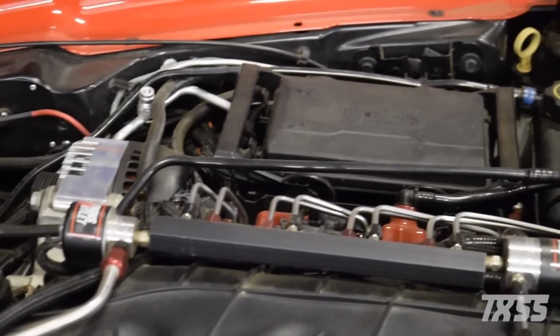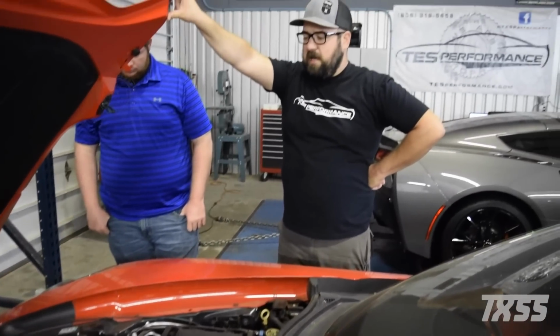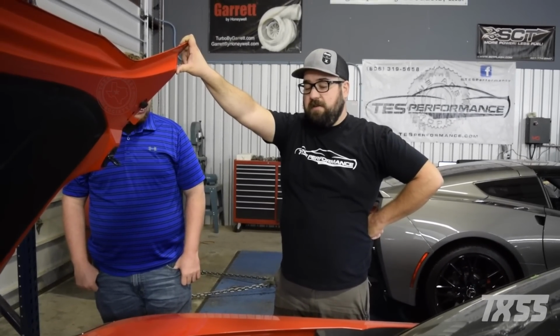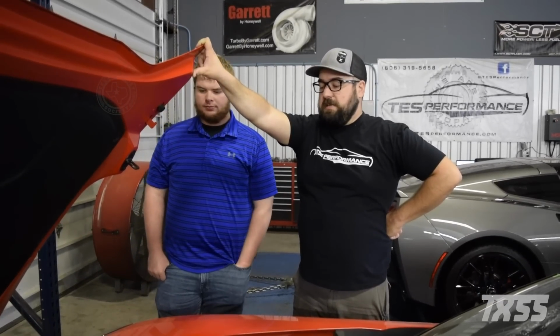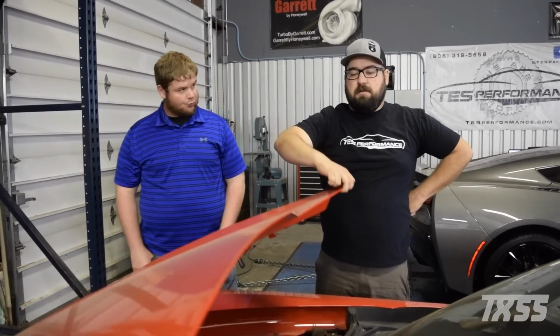This car, I want to say it did 238 miles per hour, and was the first to do it, but that was back in 2015. Obviously there's C7s that have gone faster, but this was definitely the first to do it then. And the guy who owns this car also owns the world's fastest Viper in the quarter mile. He owns this car and he owns that other car.